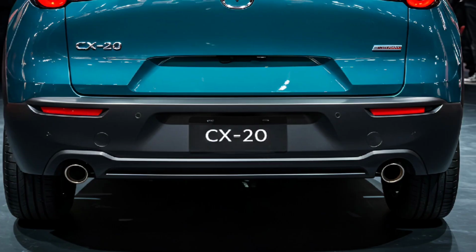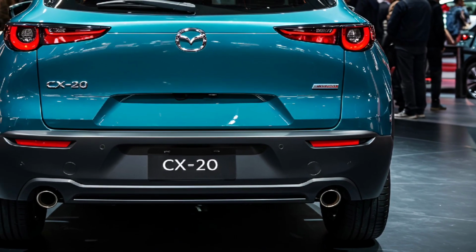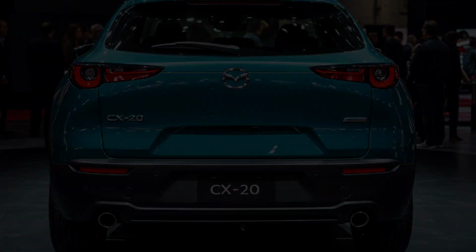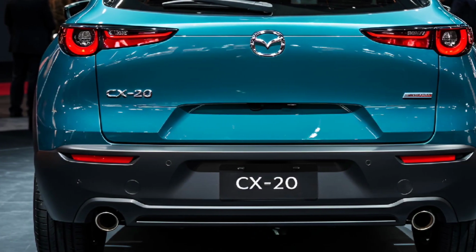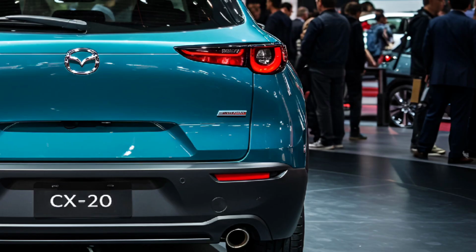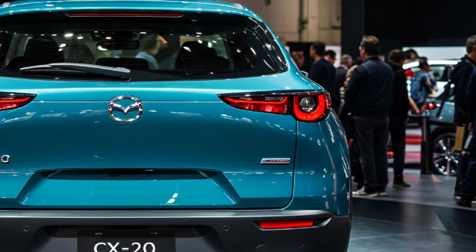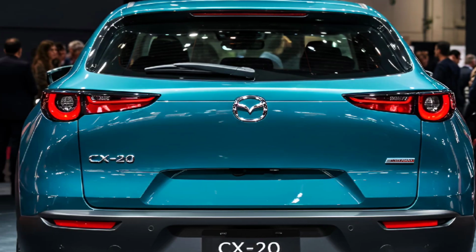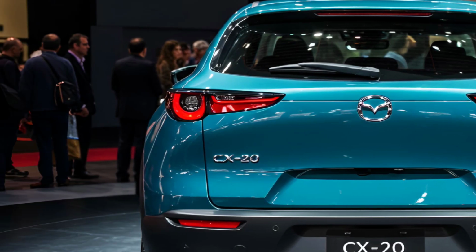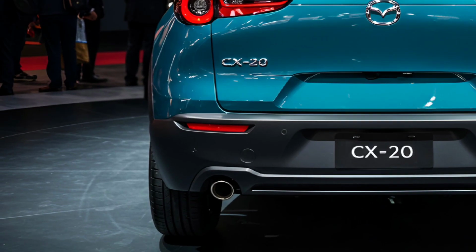The steering wheel is leather-wrapped even in the base model, and the seats? Super comfy. The front seats are supportive for longer drives, and in the back, there's enough room for 2 adults or 3 kids. It's not massive back there, but it's enough for most situations. Cargo space is solid too, about 15 cubic feet with the seats up and nearly 40 when you drop the rear row. Not bad at all for a compact SUV.